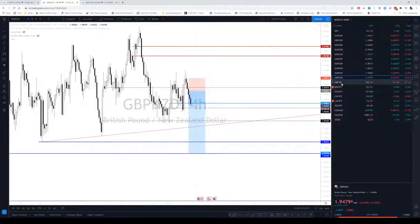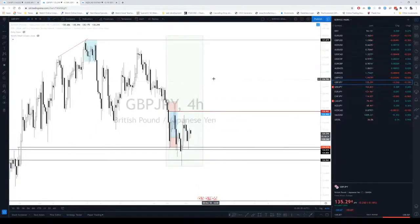Looking for a continuation to the downside. Pound yen. So pound yen, last week we had this shaded area as a buy zone. We are looking for buys in this area. Okay, we are looking for just buys.